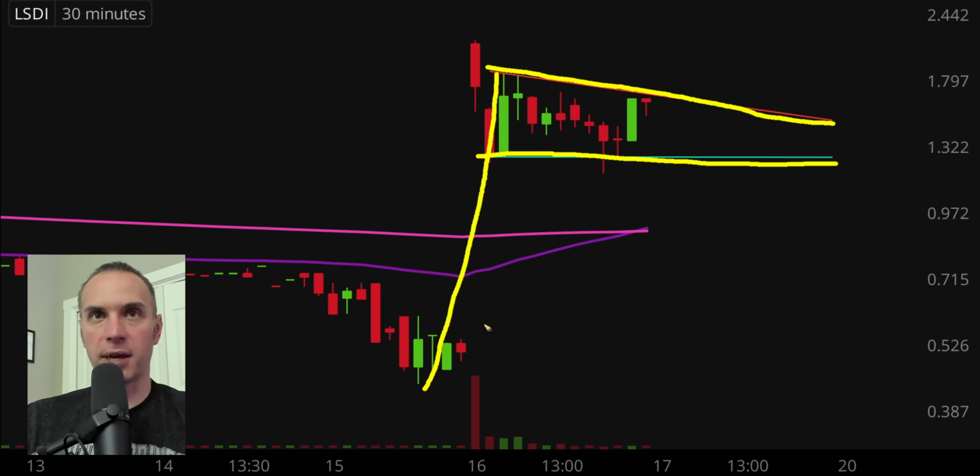For you golfers out there, try to make it a little bit more visual. Put the golf hole down here. This would be a bull pennant pattern.